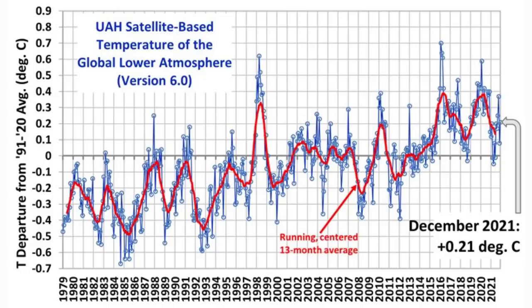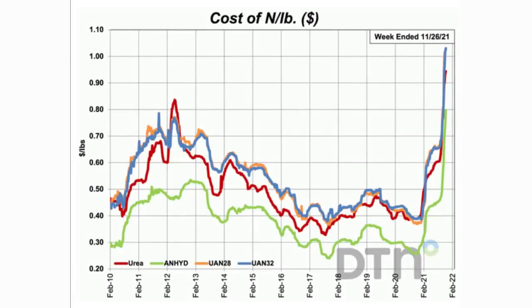The never-ending onslaught of global taxes. If that were to be passed, now you add in the cost of fertilizer and farm inputs. That one really does look like the Loch Ness Monster.